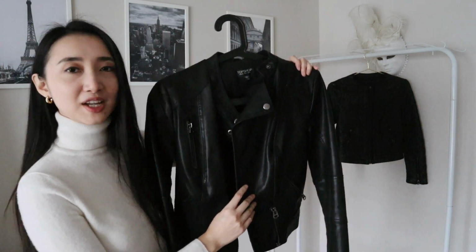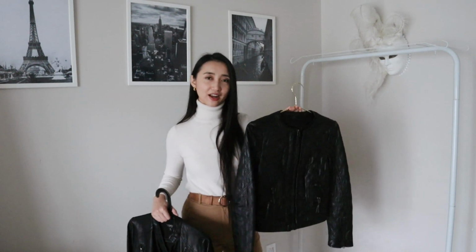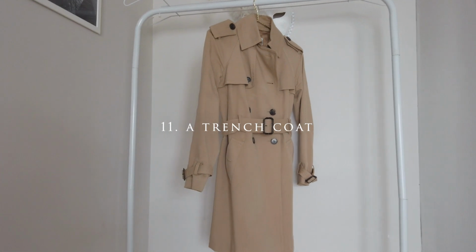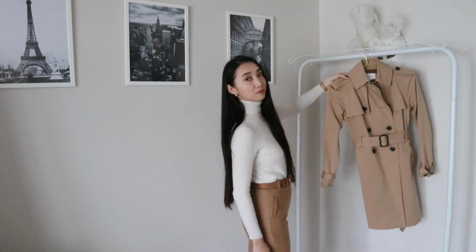This one I've had for a long time and I just realized that it's broken. I don't know when it happened, but it's full leather, so I'm not surprised. I still have this one that's quilted. It's not as edgy as most of the leather jackets out there, but that's why I like it, because it's a bit more feminine. There has been an ongoing debate regarding whether wearing real leather is ethical. You could choose a leather alternative like vegan leather, or I think a really good balance is to buy a secondhand leather jacket.